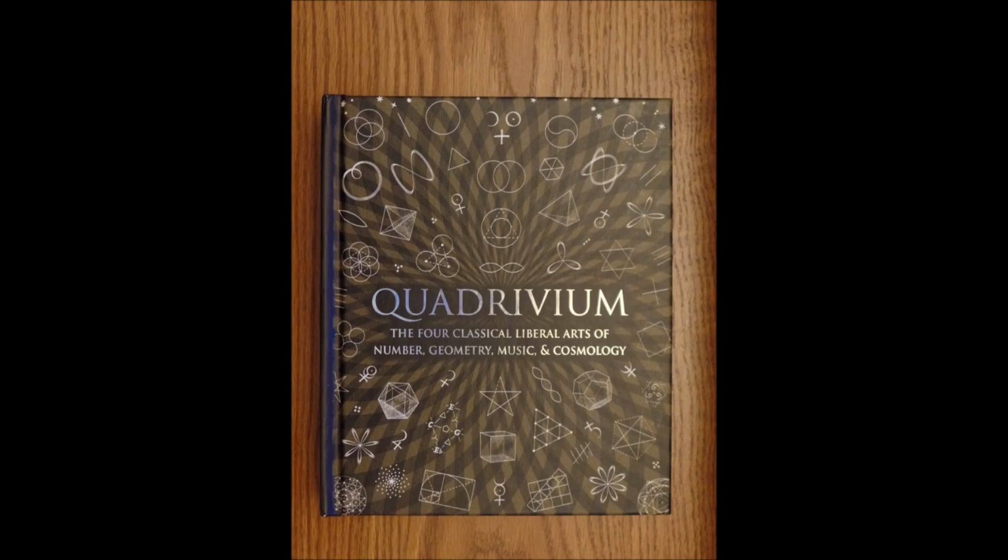Quadrivium, Wooden Books. In antiquity the mathematical sciences were arithmetic, or the study of number; geometry, or the study of number in space; music, or the study of number in time; and astronomy, or the study of number in space and time. The four disciplines formed the quadrivium, four ways, and the quadrivium was usually paired with the trivium, the study of grammar, logic, and rhetoric. The book Quadrivium by Wooden Books has a more modern approach to the quadrivium.